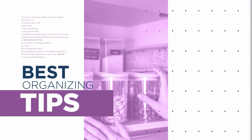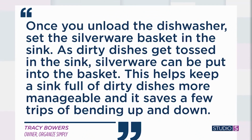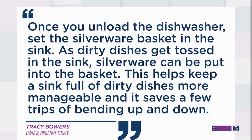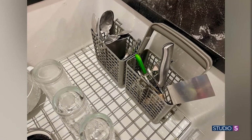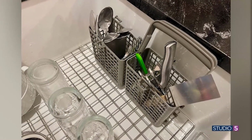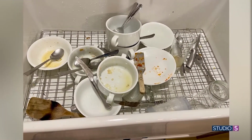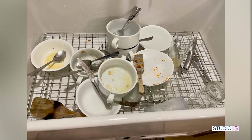We'll wrap it up with one last pro tip from expert organizer Tracy Bowers. Tracy says once you unload the dishwasher, set the silverware basket in the sink. So as the dirty dishes get tossed into the sink, silverware can be put directly into the basket. This helps keep a sink full of dirty dishes, she says, more manageable, and it saves a few trips of the bend up, bend down, back and forth from the dishwasher to the sink.